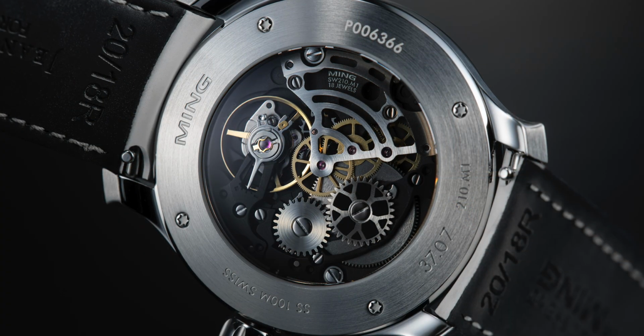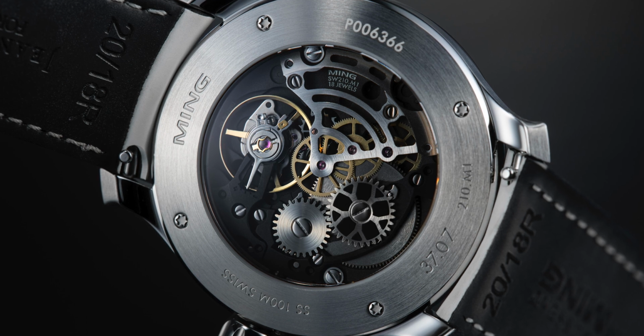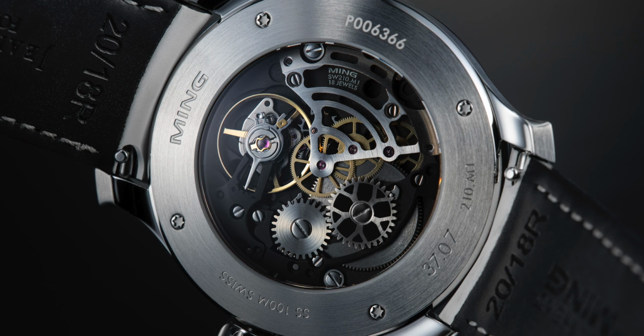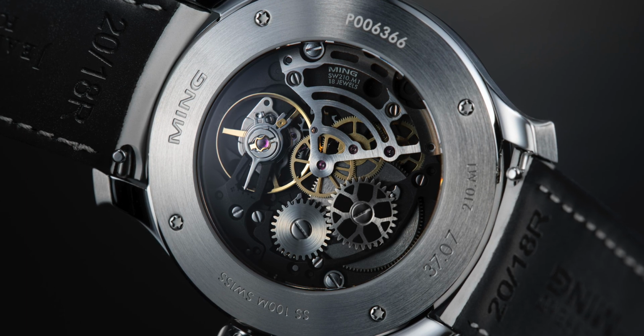Inside is the Sellita SW210.M1, which is a manual wound version of the Sellita SW200, which is a fairly common movement at this point, but they have dramatically redecorated it. And I believe that is with the help of the Schwarz Etienne brand. So this isn't just Côte de Genève and perlage in unique ways. The movement has been coated black on various plates. Parts of it have been skeletonized. It has been just really radically redesigned so that it looks more like an in-house bespoke movement. And it certainly is a very unique treatment.